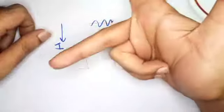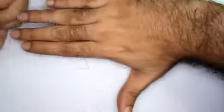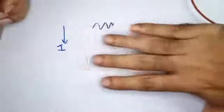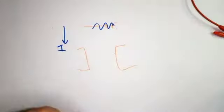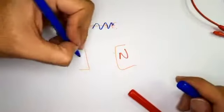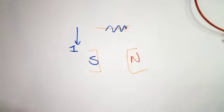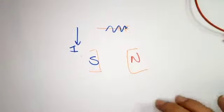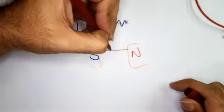So force field current with your left hand, and you can use your right hand to do it. The palm is the force, so that would be downwards, right? And the current was this way, as your thumb shows, current was down. So the field lines were in this direction. Field lines, as we always know, travel from north to south, right? So this is basically what happens. And so if I was to draw the magnetic flux lines in between the two, what would they look like?